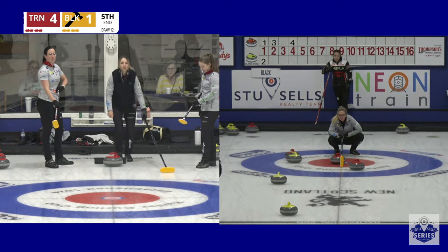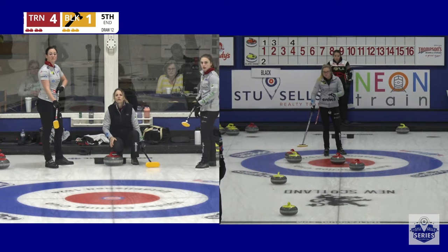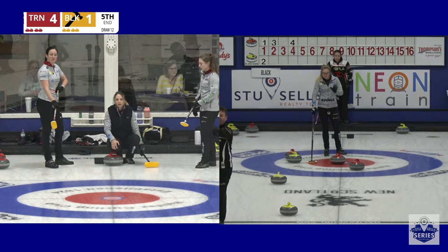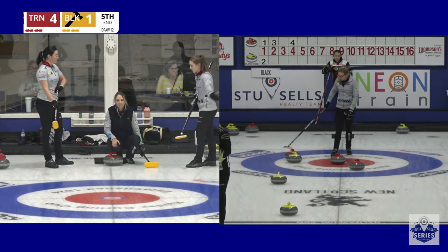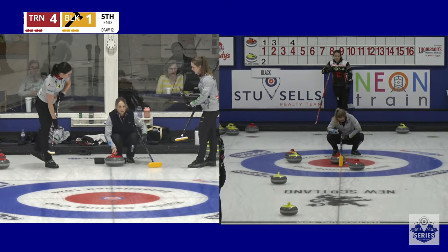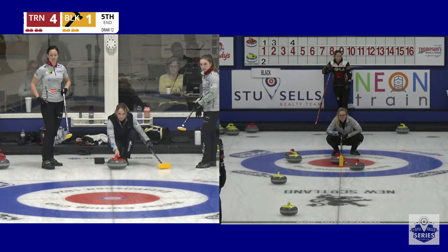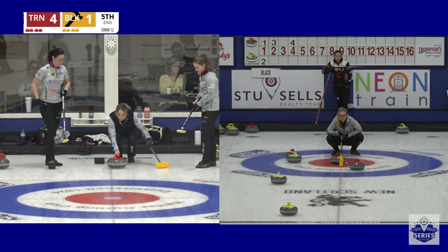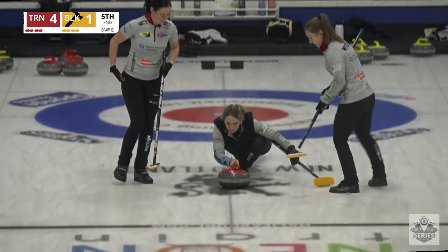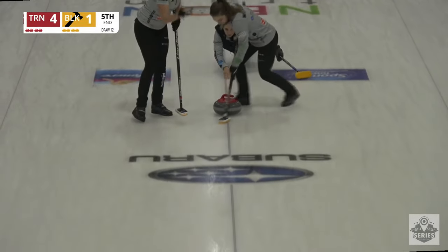And so Silvana's looking to follow Carly's rock down. Oh, no, changing the shot here. Hit and roll. I think she's looking for a hit and draw here. This is more about line than anything. She really doesn't want this to overcurl and the yellow rock be outcounting this rock. It's quite important.